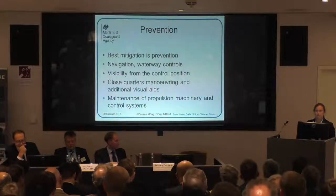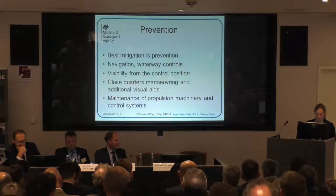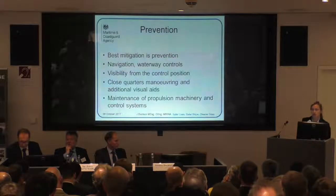We're not in an age of autonomous ships yet. So the experience and training of the operator is a key thing. I'll move on to the third point, visibility from the control position.